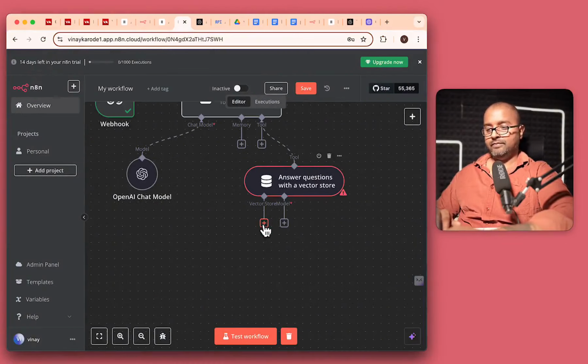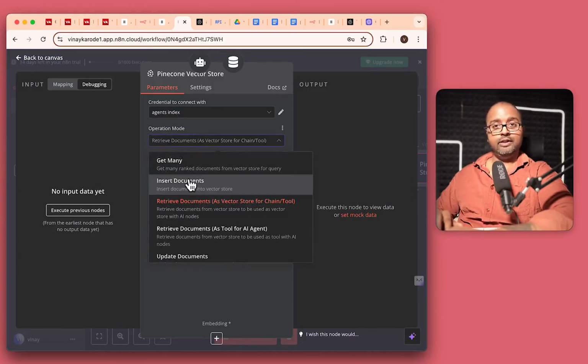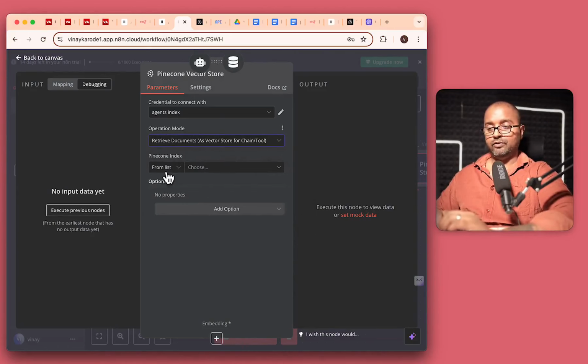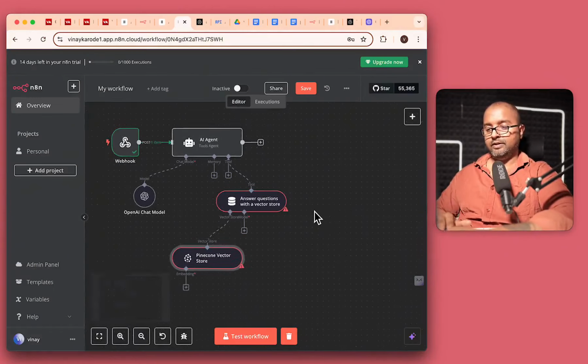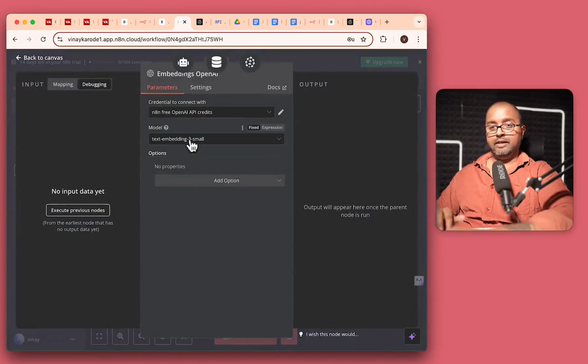Back to canvas. And here is where we want to select our store. So I'll just click on this and select Pinecone vector store. We already established a connection to our Pinecone database, so that's already showing up here. Now in here, operation mode, initially in the previous step, we did insert documents. Now we want to retrieve documents. So we'll keep that. So the index is going to be agents, and we'll also select the namespace, which is called gym. I'll just move this in here, and we want to set the embedding, which is going to be OpenAI embeddings again, and it'll choose the small model.